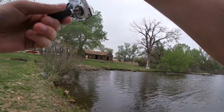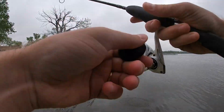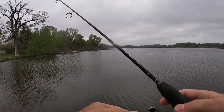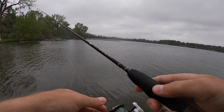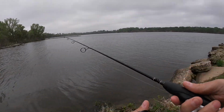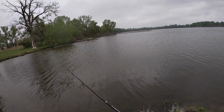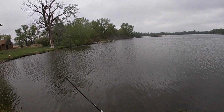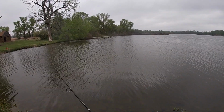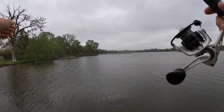There's something there. I need to tighten my drag because he's making a run. I think it's a bluegill. I think it was a bluegill. My drag was too loose. Had it loosened up for that big old bass I caught over there. Well, it worked against me over here though. That's alright. We'll find another one, I hope. Hope that's not the last bite of the day for me.